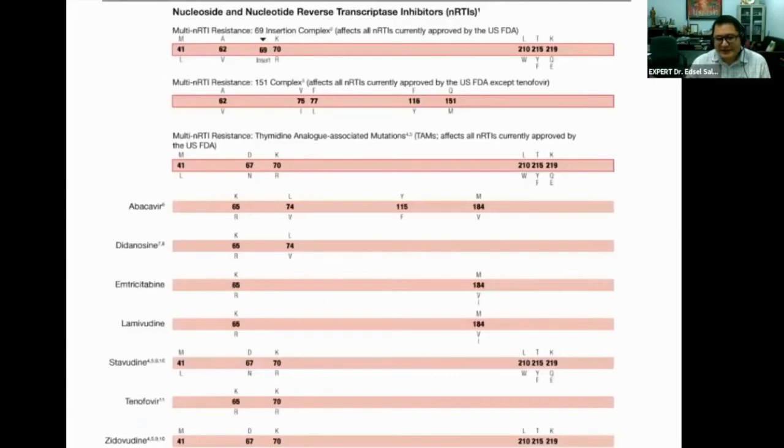So this is just what the resistance patterns look like. It looks intimidating, but all this really is, so this is a gene. So for instance, we look at tenofovir. One of the most common mutations is K65R. That just means it's the 65th position on the reverse transcriptase gene, and there is a codon mutation that turns K into R. Those are the amino acids. Don't ask me to remember what these stand for, but they are amino acid mutations basically, and that causes high-level resistance to tenofovir. One of the most common is something called M184V, and that's a lamivudine resistance mutation.